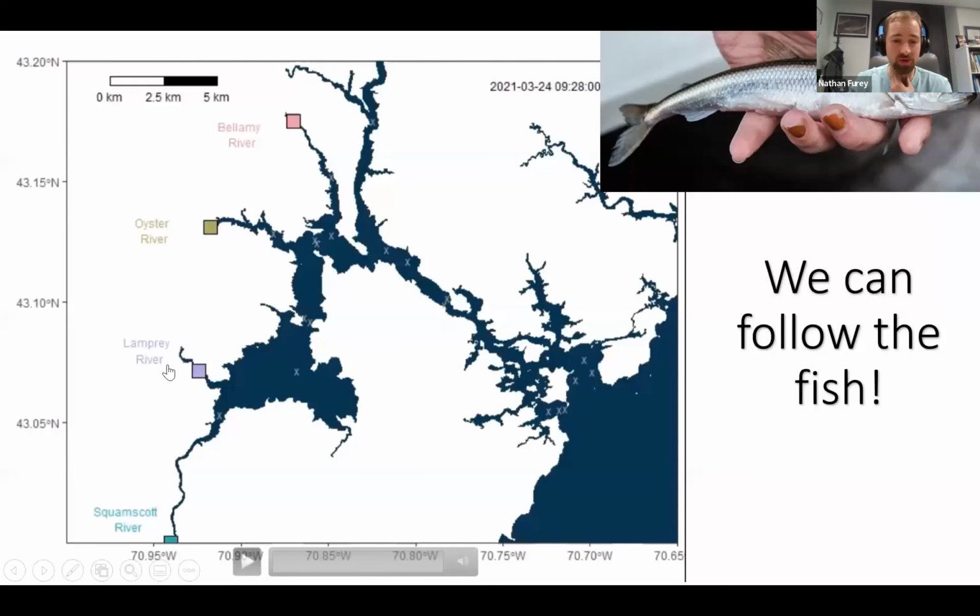Just like we did with those baby salmon, we can use these electronic transmitters to track the movements of rainbow smelt. In this video, you're seeing the movements of rainbow smelt after they've laid their eggs. It simply allows us to follow these fish and see how they use our estuary. We can see a lot of these fish use the estuary for a while, but at the tail end of this video, we're watching them all exit.